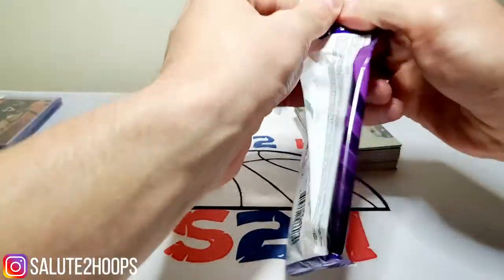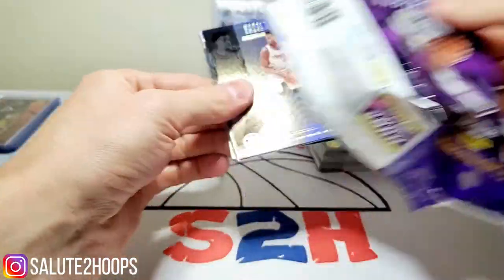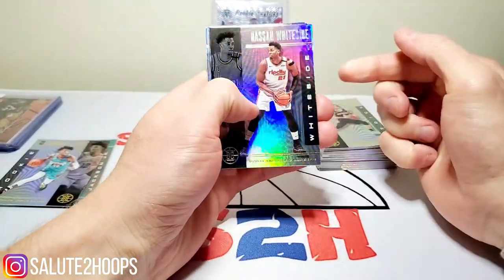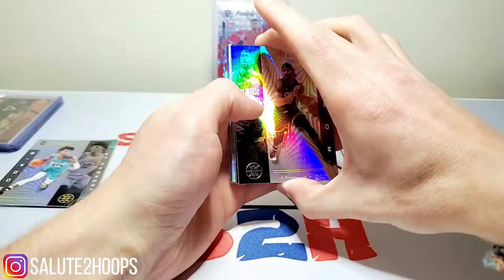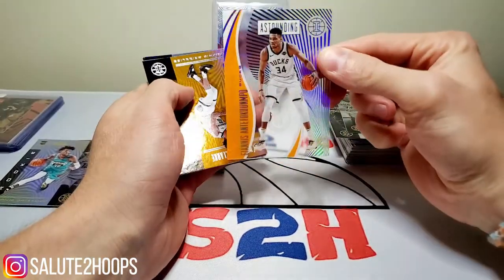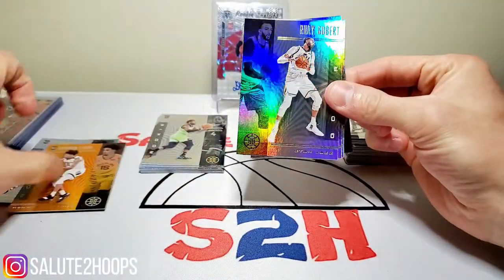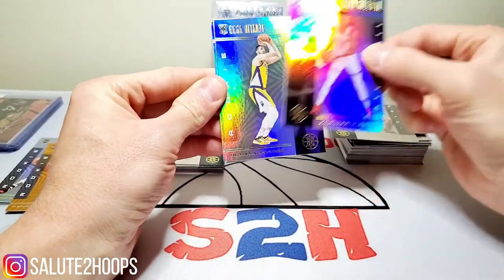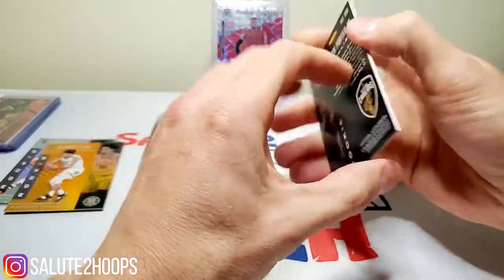I think the Wizards are going to have a decision to make when it comes to John Wall, and I think they're going to end up... first, I don't know who's going to take his contract because it's ridiculous. But I just feel like John Wall is not the future of the franchise anymore, to be honest with you. Just my opinion. Terrence Ross, Bruce Brown, Giannis, another Giannis little acetate there. Brandon Clarke, we will definitely take that. Rudy Gobert, Joe Ingles, Harry Giles, another Goga, another Rui, and Kevin Porter Jr.